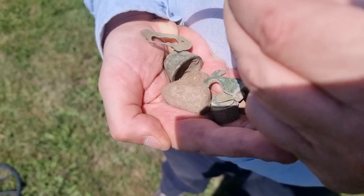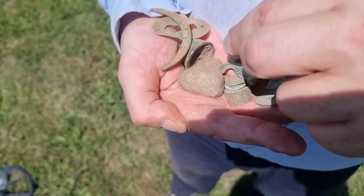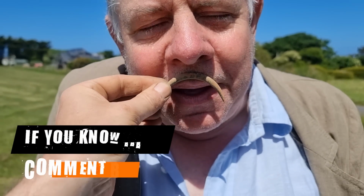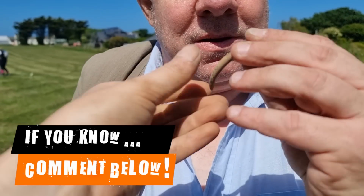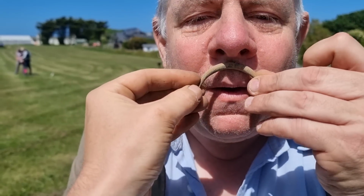And this thing, I love that, which Si's going to claim is a hair curler for a Victorian lady, but I think it's a Roman or Bronze Age thing. It might be quite nice as a little moustache there. Or what's the Charlie Chaplin? Which one did he? Oh no, Picasso. No, Dali. Dali, and then Dennis Hopper, Easy Rider.